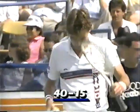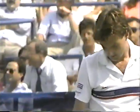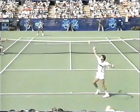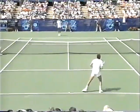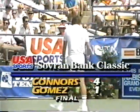A few mishit forehands by Gomez, and it's 40-15. Connors, this would be a big break if he could hold here and go up 4-1. That's just what he does, as Gomez mishits badly. It's 4-1 Connors.